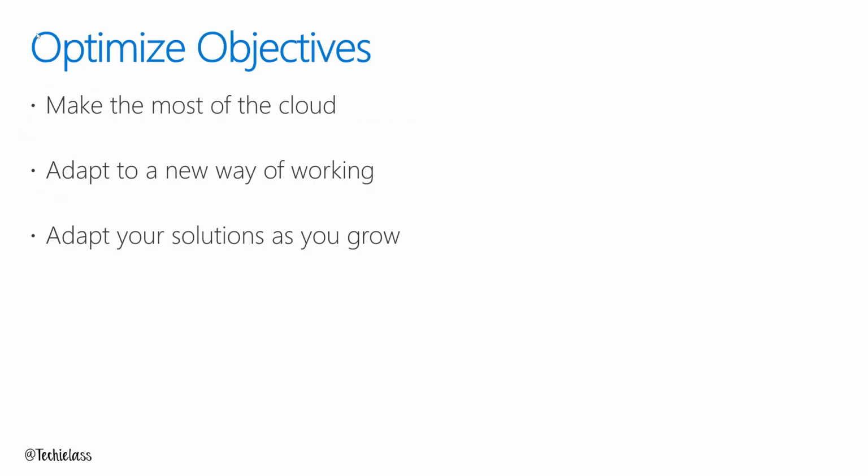Your optimised objectives should really be making the most of the cloud, making the most of the features and the functionality you now have within the platform you're using to host your workloads. You should be as well adapting to a new way of working. Things are slightly different now from on-prem that you're in the cloud, so make sure you're constantly adapting to that and constantly training your staff on that and the changes. And adapt your solutions as you grow.